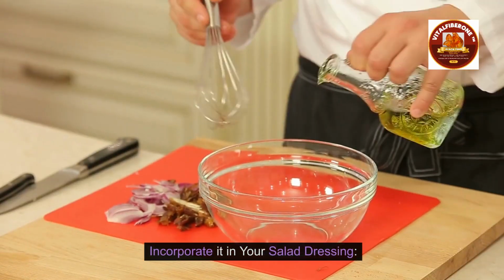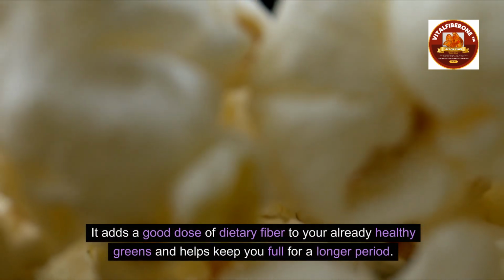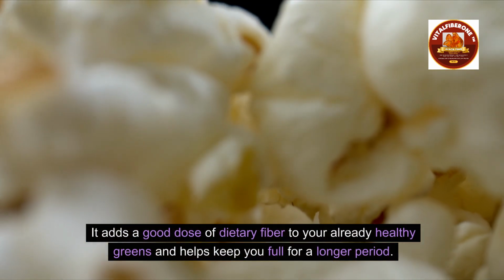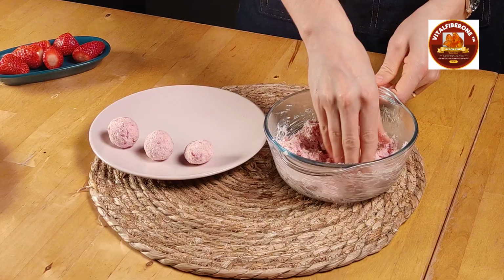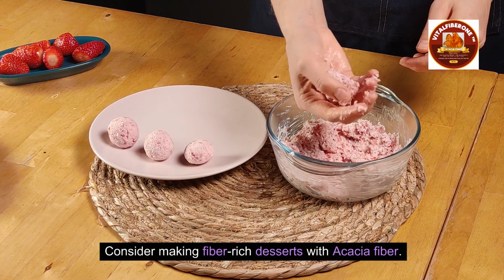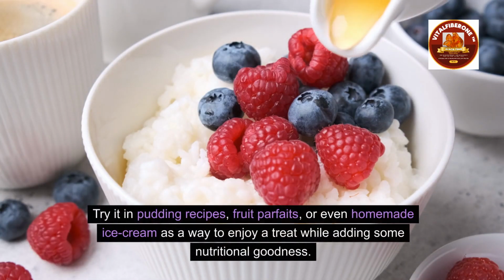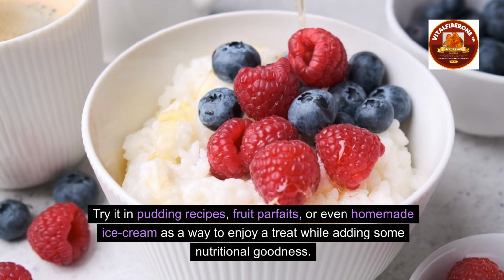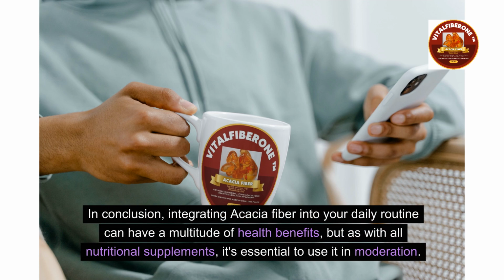5. Incorporate it in your salad dressing. Add acacia fiber to your homemade salad dressings. It adds a good dose of dietary fiber to your already healthy greens and helps keep you full for a longer period. 6. Create fiber-rich desserts. Consider making fiber-rich desserts with acacia fiber. Try it in pudding recipes, fruit parfaits, or even homemade ice cream as a way to enjoy a treat while adding some nutritional goodness.